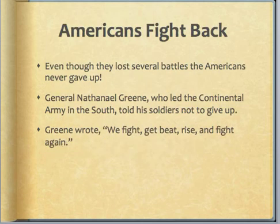So how does America react to all of this? Even though they lost several battles, the Americans never gave up. General Nathanael Greene, who led the Continental Army in the South, told his soldiers not to give up. He wrote, "We fight, get beat, rise, and fight again."